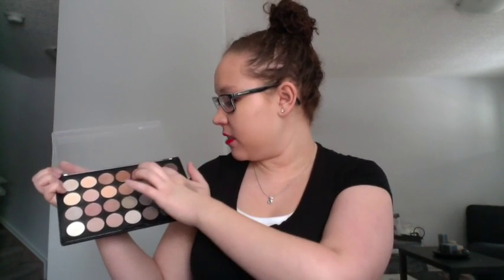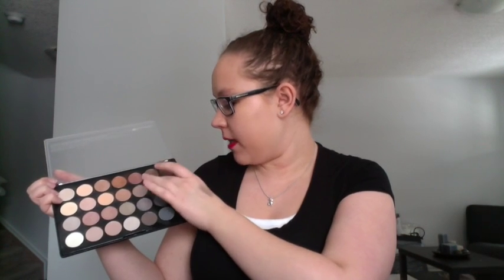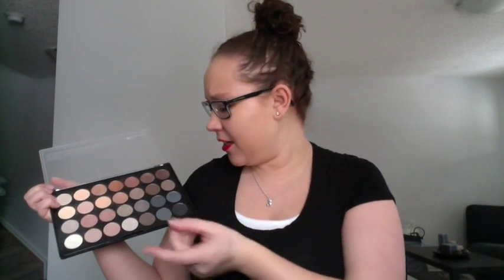And I really like some of these pinky, rosy brown ones here. This is a really great palette. I really, really like this one. This one's definitely my favorite out of the two I have.